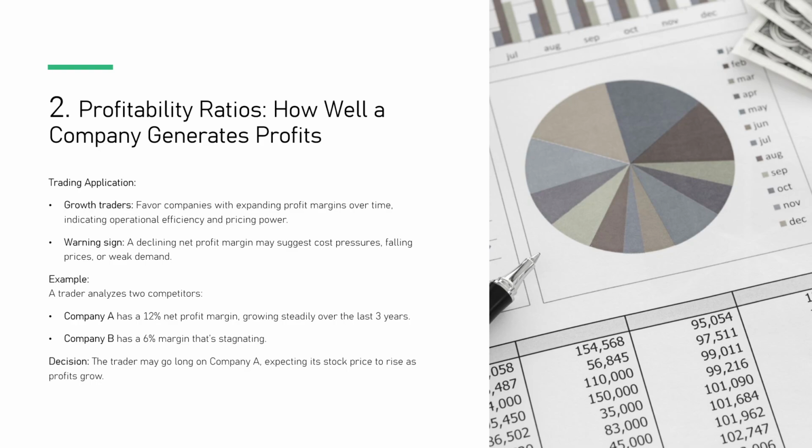Profitability ratios play a crucial role in stock trading by helping traders assess a company's financial strength and growth potential. Growth traders look for companies with expanding profit margins, as they signal strong operational efficiency and pricing power. On the other hand, a declining net profit margin can serve as a warning sign, indicating cost pressures or weakening demand. In the example, a trader analyzing two competitors may choose to go long on company A, given its rising 12% profit margin, while avoiding company B due to stagnant profitability.